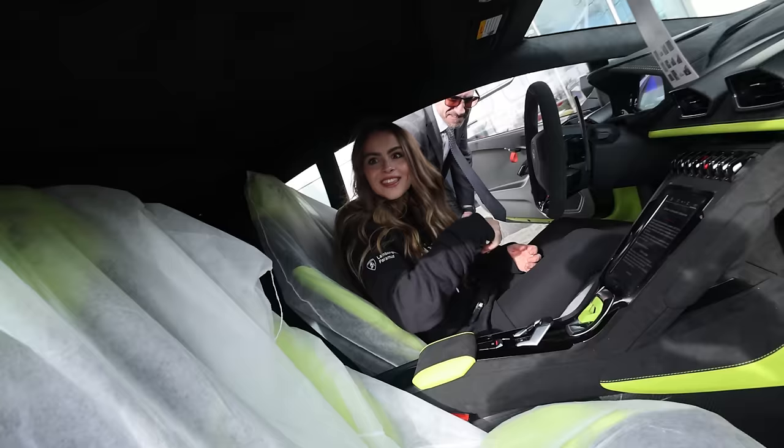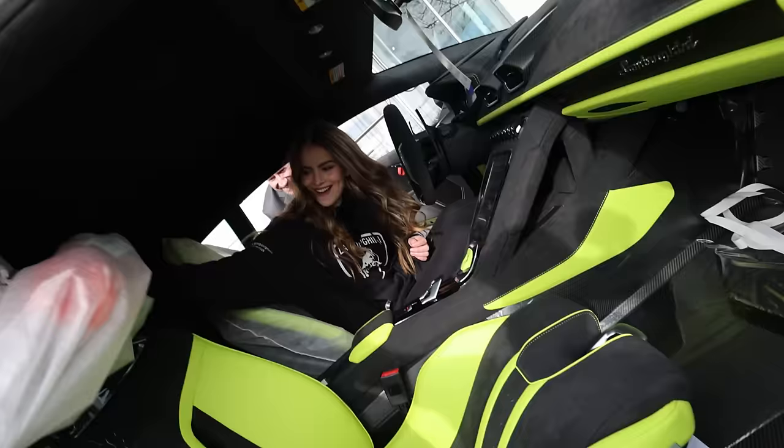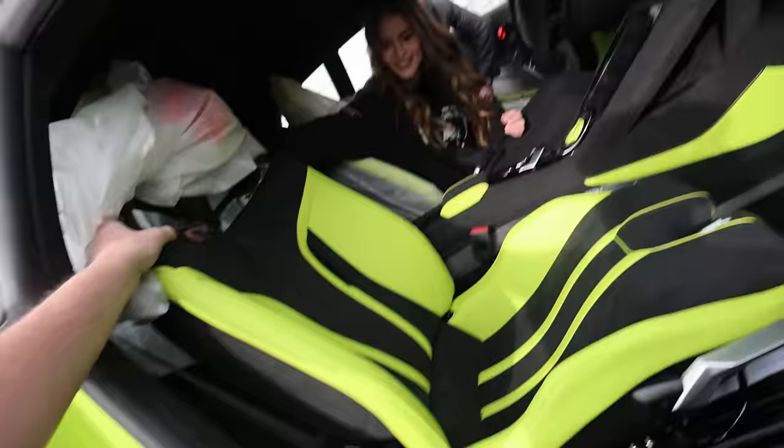Okay. I don't know how well you guys can see, but the MAC carbon inner door panels, well, the interior is so good. Look at this. Perfect. Look at those seats. That's crazy. Oh yeah, the headrest. That is so insanely cool.